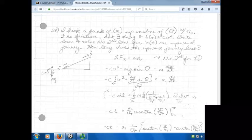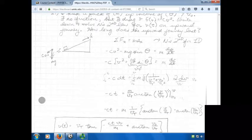separate my variables, so I'm going to multiply both sides by dt. I'm going to have to divide both sides by this thing in the brackets in order to get everything that depends on v on the right-hand side, everything that depends on t on the left-hand side. And then I need to perform my integral. The integral that I want to use is of the form that's in the front cover, I believe.